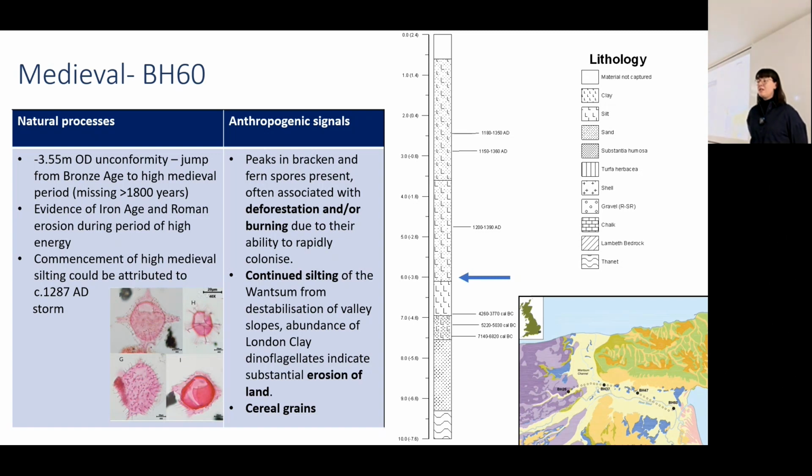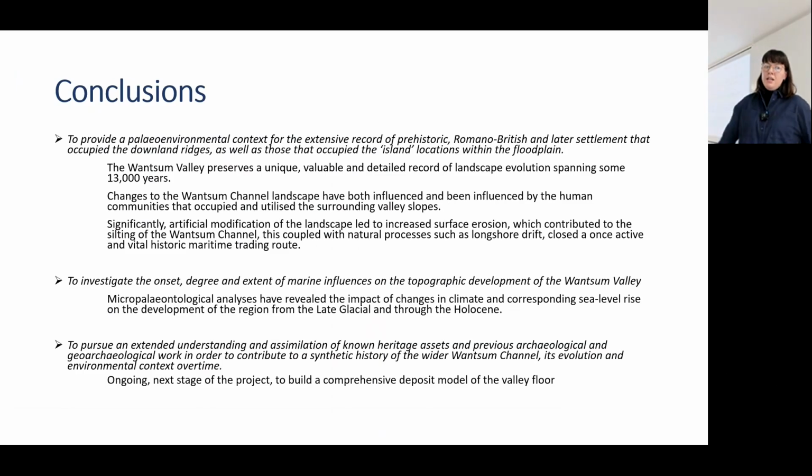So we're positing that this reflects the use of the valley slopes for agriculture and deforestation. And finally, there's the presence of cereal grains to support the fact that there was agriculture being undertaken.